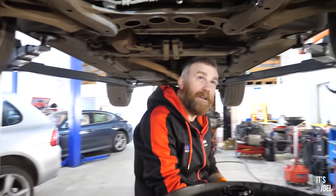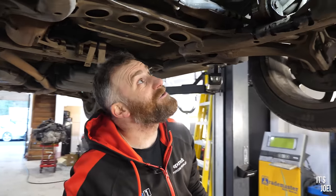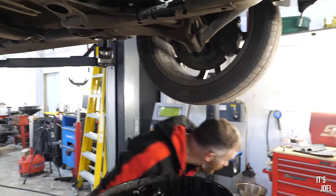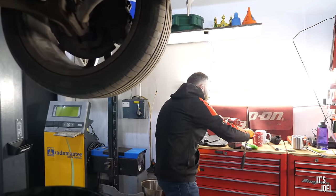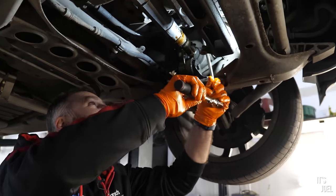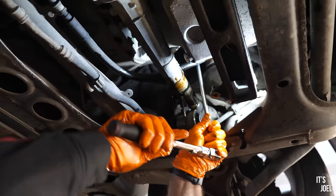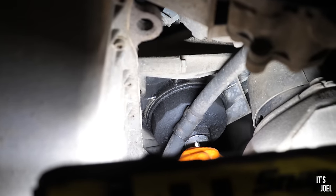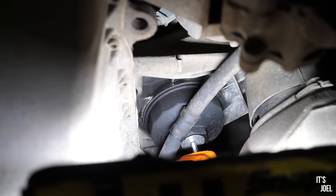Yep, new oil filter with new seal. So we'll put that up there, and then we tighten it up to 25 newton meters. So I'll nip it up with this and then put the torque wrench on there. You shouldn't over tighten these because they're only plastic and, because they're old and brittle, sometimes they crack. And there we go.